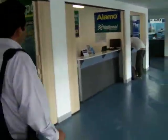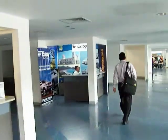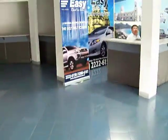Or Europe Car, Alamo National, then you've got Dollar, and Thrifty, and then here you've got Easy Rent-A-Car, which is another local. That's easyrentacar.com.ni, which is for Nicaragua, and then over here you do have Avis. So those are your rental car options when you come into the Augusto Sandino Airport here at the International Airport in Managua, Nicaragua. Just kind of giving you a walkthrough of what it looks like before you go through.